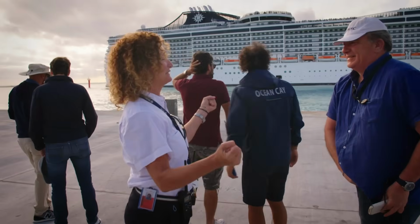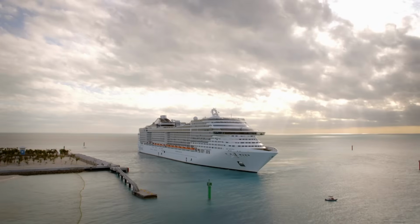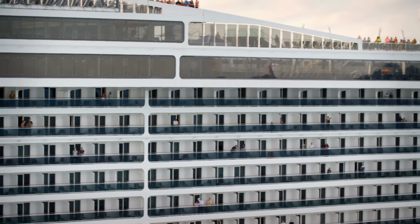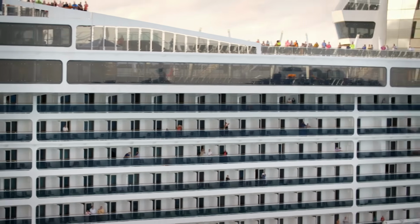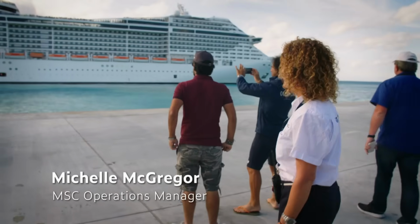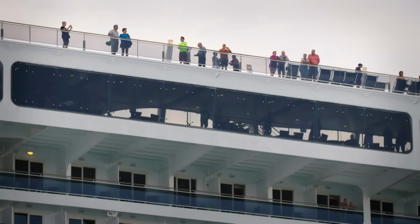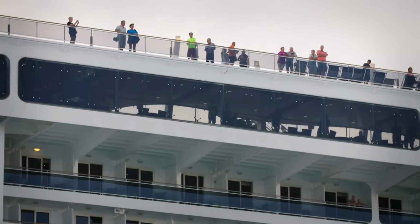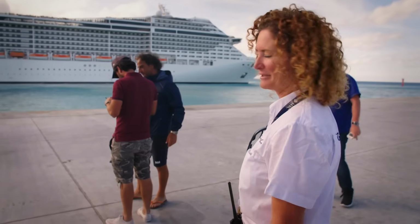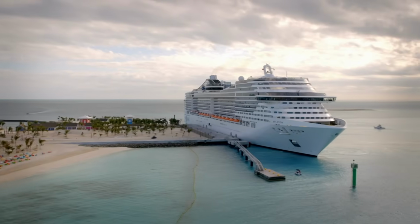Oh, we have a ship. High five. For General Manager Michelle McGregor, it marks the first day of operations, something she's been planning for 3 years. This is so amazing. This is so exciting. I can't believe we're actually seeing a ship coming alongside. It's going to be a gorgeous day. I just can't wait to see people's faces when they come off the ship and see this beautiful place. So it's the guest reaction now that we're looking forward to, you know?